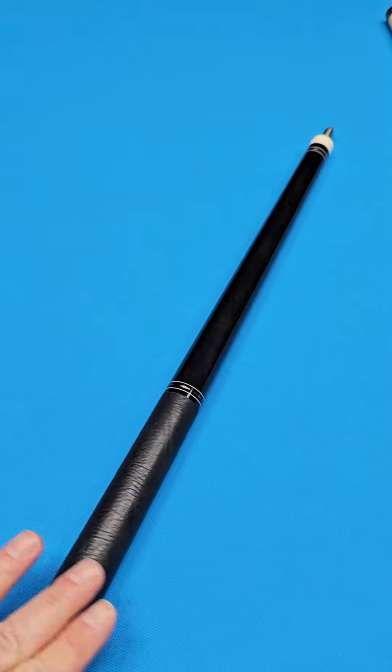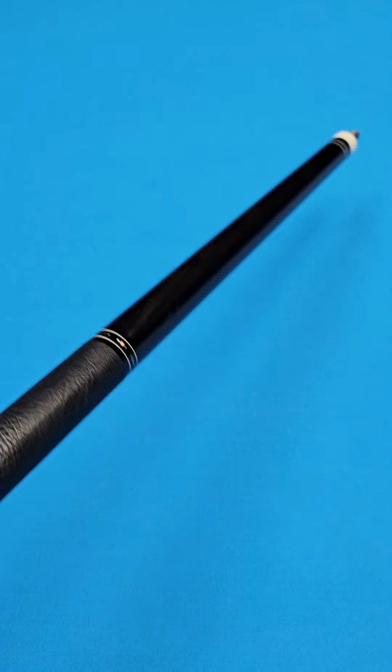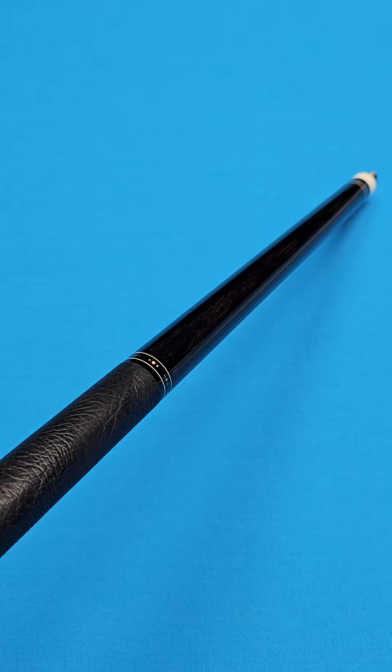I need one of you to do me a favor and buy it real fast. I have been known to mark a cue sold and just keep it here. It just disappears in the vault, the safe, the dungeon, somewhere. It goes into the abyss. I don't need any more cues. So somebody buy it quick. Now, this cue is not going to last. I can tell you that right now.